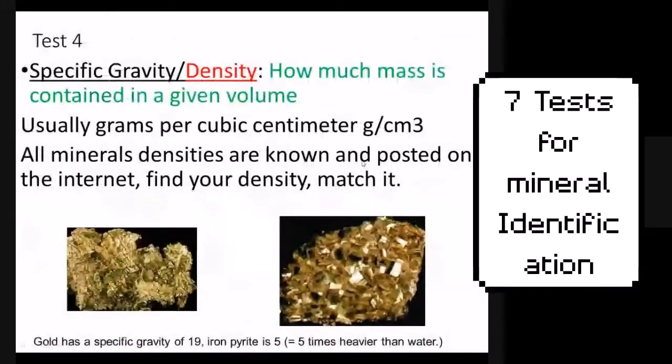Okay, test 4 is density or specific gravity. Now for density and specific gravity, how much mass is contained in a given volume? I'm assuming everyone has covered density before. However, the reason density is very useful is certain minerals have a very specific density that doesn't vary very much. While quartz can have many different colors, quartz will always have a very specific density.